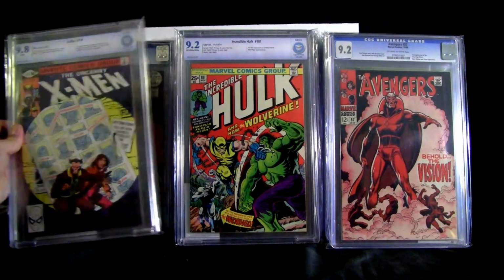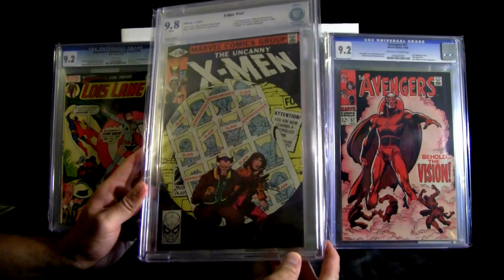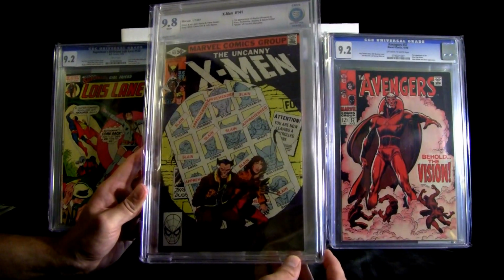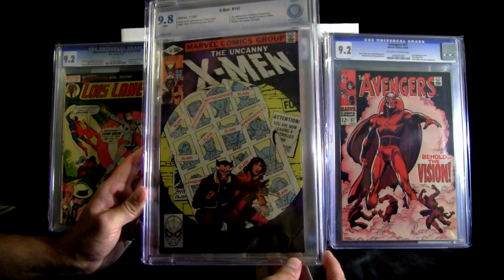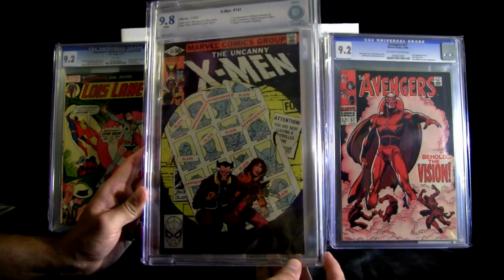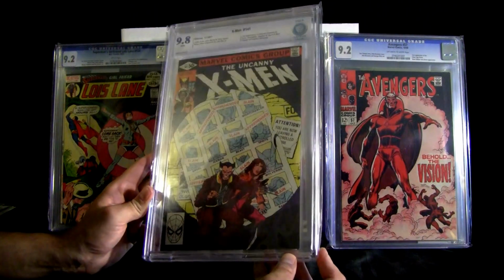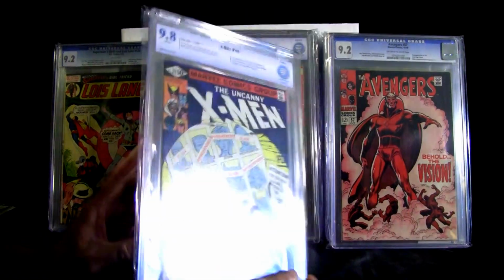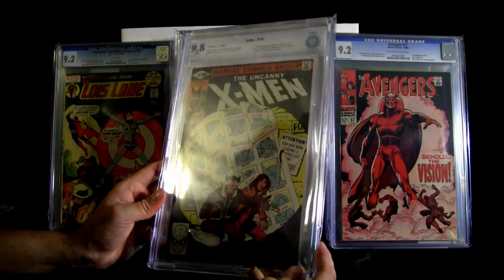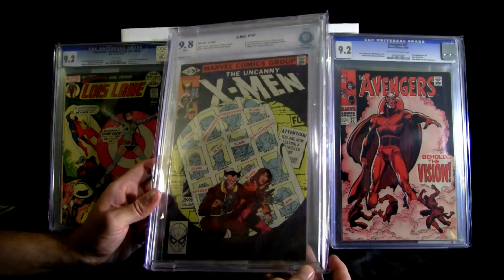Alright, X-Men number 141. I had a CGC copy, but I sold it on eBay, and the price of this book has been going down, down, down. I remember going to a show last year, or maybe 2 years ago, where the book was over $500 at a lot of the booths I saw, and I think I sold mine for like $380 or something like that, and then this one was up for sale. I don't know the price on it. But anyway, I got this one for like $100 cheaper than that. I think it was like $280 or something like that.